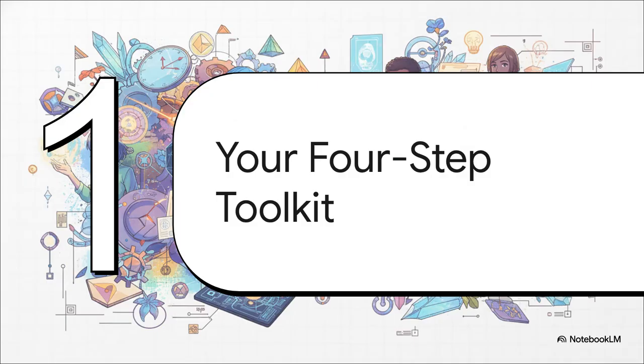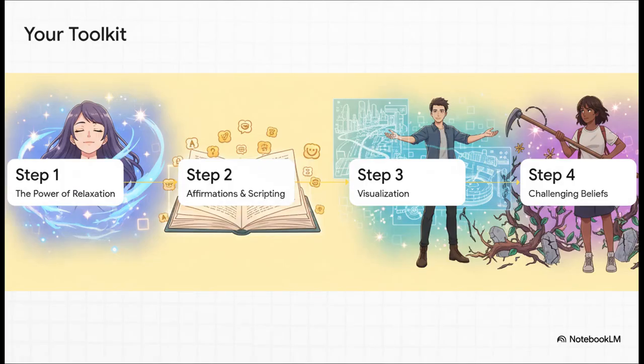Okay, programmer, you say, how do I actually write this new code? Great question. Let's get practical. I'm going to give you a super simple but really powerful 4-step toolkit that you can start using today to communicate directly with your subconscious. So here's our toolkit. It's got 4 key techniques: relaxation, using affirmations, visualization, and finally, challenging your old beliefs. Let's dive right into the first one.